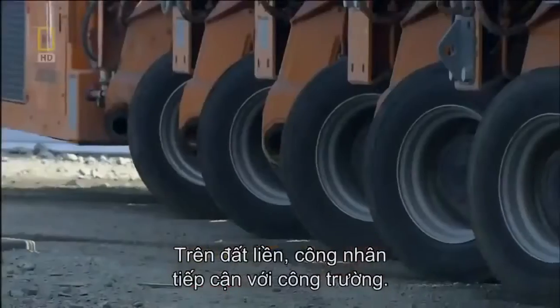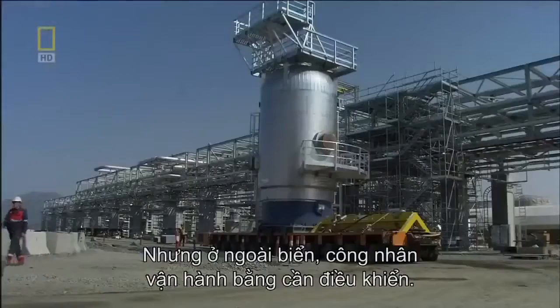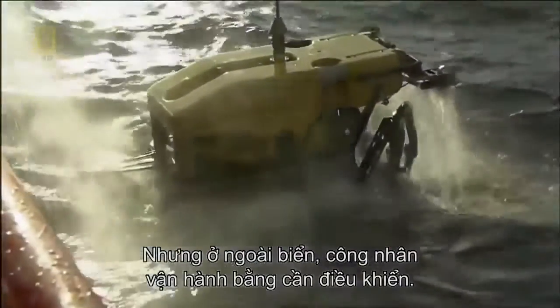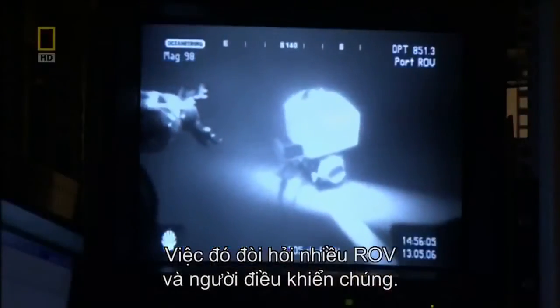Here on land, the workers have a hands-on relationship with the job site. But offshore, workers have downed wrenches in favor of joysticks. The underwater work is done using ROVs, everything from pipe laying to heavy lifting. So a lot of different ROVs are required, and a lot of people to operate them.